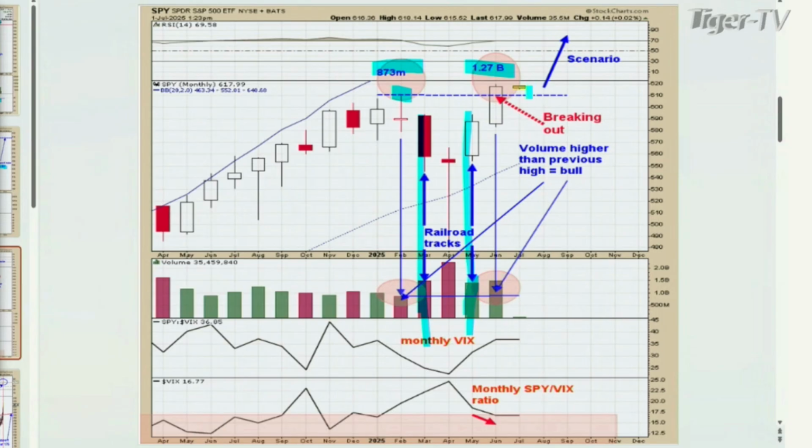So now the previous high becomes support, which on the monthly looks like about 610 area, give or take. This is on the SPY. So trend's up, support around 610, give or take. Uptrend's intact, breakout confirmed on the weekly and monthly. So nothing really to talk about other than we're going to go higher.